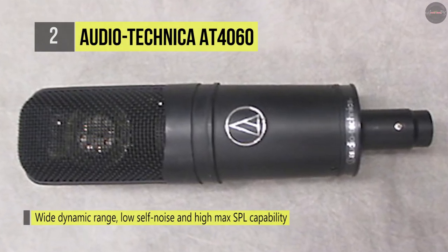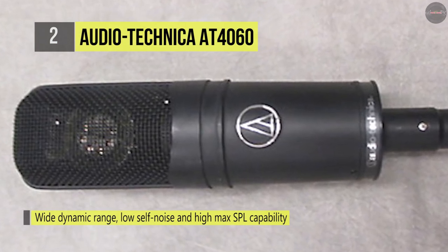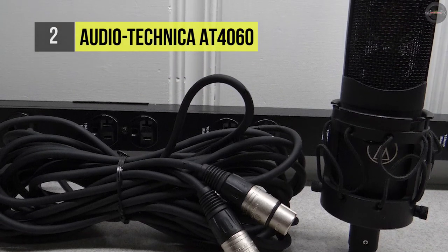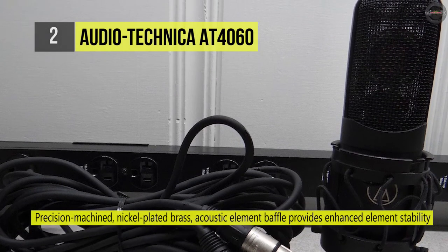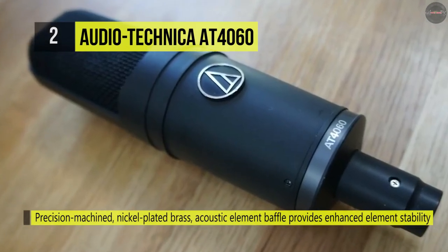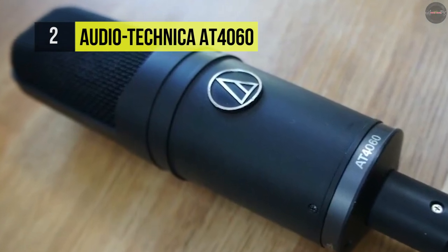over years of use. Besides, it captures the subtlest nuances of vocal and instrumental performance as it handles guitar cabinets and other extreme SPL environments. Moreover, the tubes are hand-selected, aged, and individually tested to ensure the vintage tube sound. Another advantage is that it has a carefully controlled cardioid pattern, which maintains the uniform off-axis response.